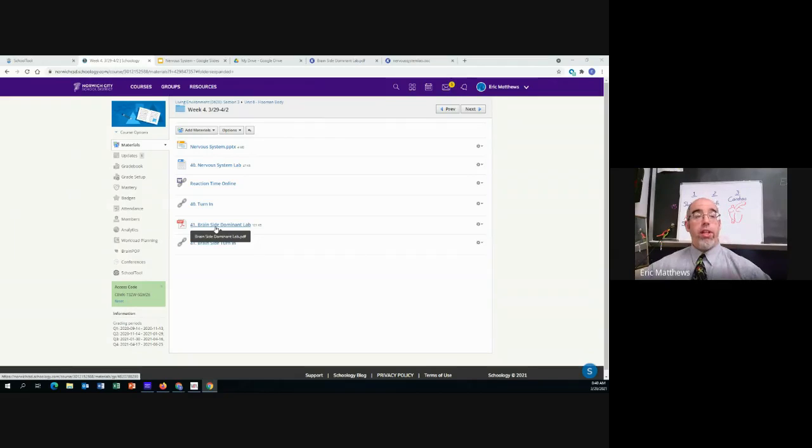If you're here in person, then we're going to go over them in this order. The White Day folks will do the nervous system lab today. Purple Day folks will probably work on it tomorrow. We might bounce around a little bit. Yeah, it's going to be a little bit messy, but we'll get it done. So let's go over this lab.